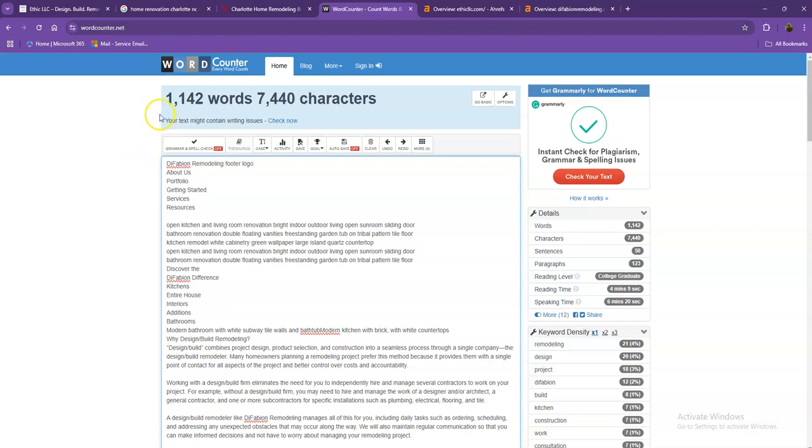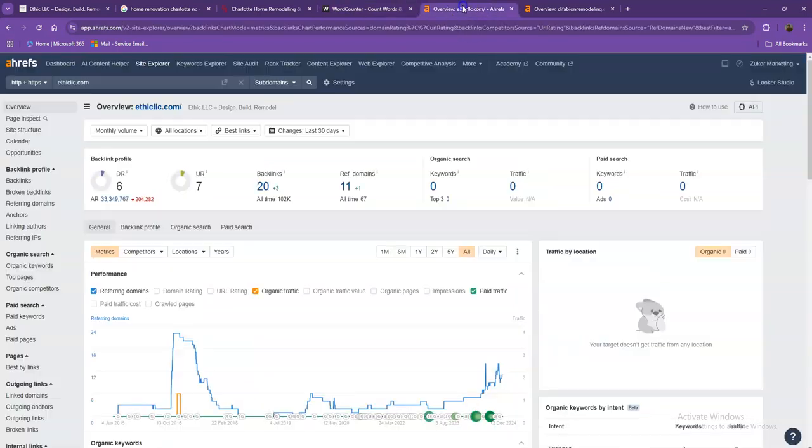So for their website, they have 1,142 words, which is a much better number. And again, if you add more words into your homepage, the higher the chances of your website being considered by Google as a much more trustworthy website. Let's move on with the numbers.